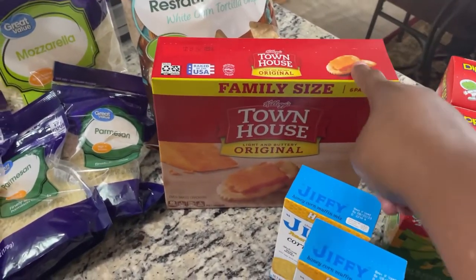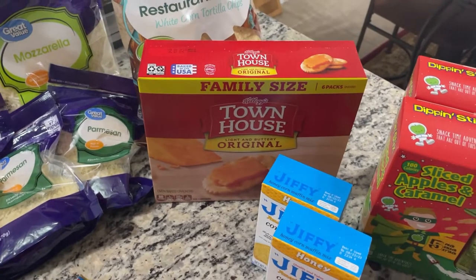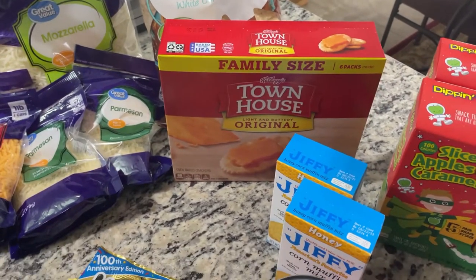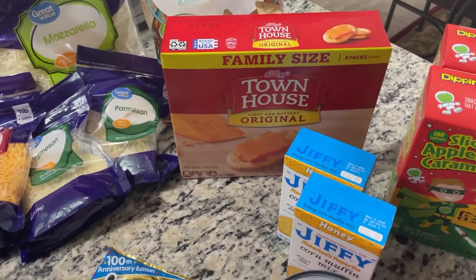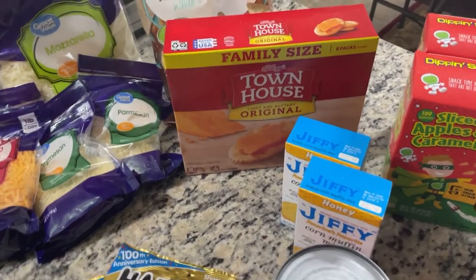These are really good. These and the Club crackers are my favorite. We're gonna be using that. We eat a lot of tuna fish and I like to eat my tuna fish with crackers. Comment down below how you like to eat your crackers.